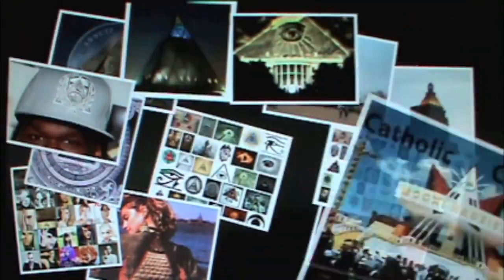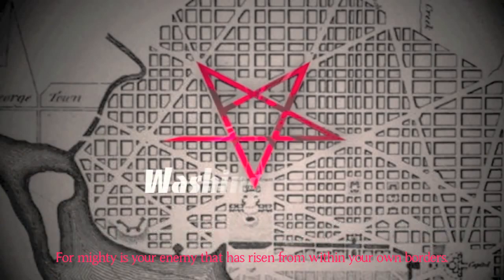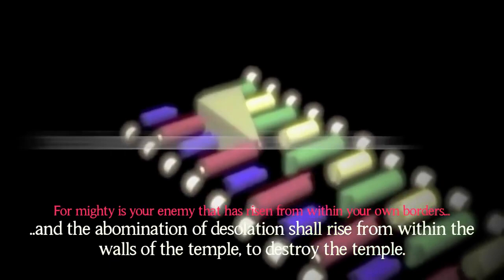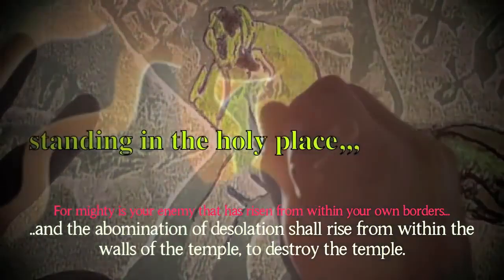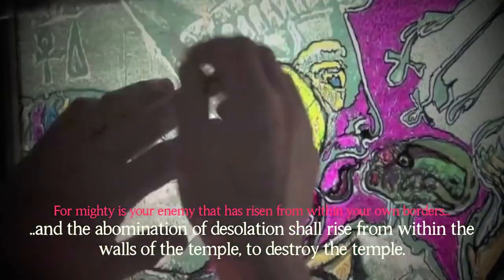Okay, guys, welcome to the USA. And welcome to the abomination that causes desolation. Your enemy is within you. And in the prophetic utterance also from 2008, it says, "Behold, the abomination of desolation shall rise within the walls of the temple to destroy the temple."